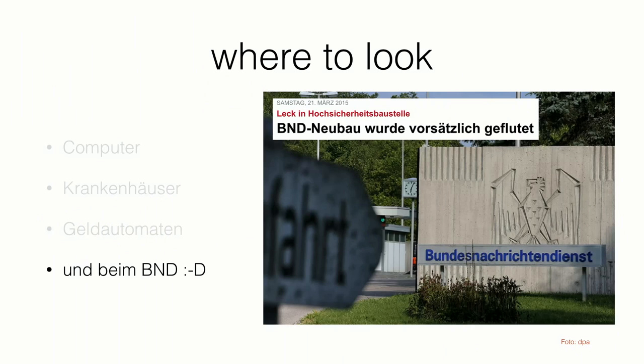But the largest market and the most interesting market are high security areas, so power plants, banks, and also the military. And interestingly enough, in Germany at the secret service, the BND. So if you need some taps, maybe pay them a visit after this talk. We assume that few places use these in Germany, but the new BND building actually does, as our research showed. But unsurprisingly, they were unwilling to comment about this.